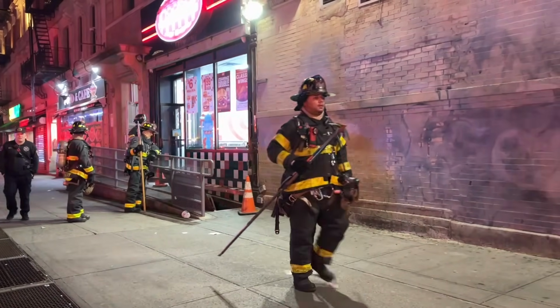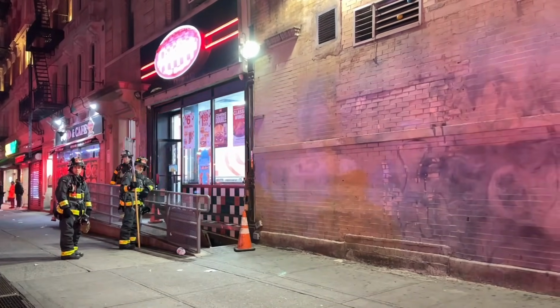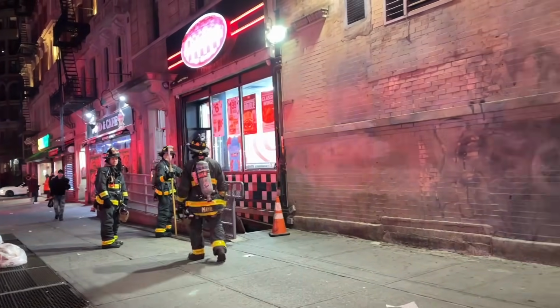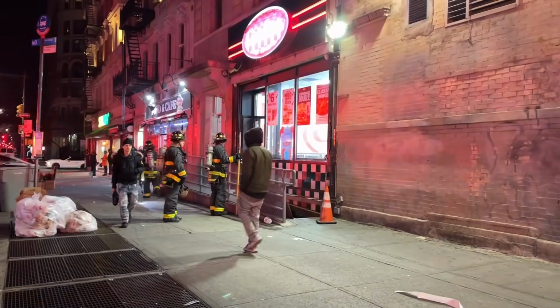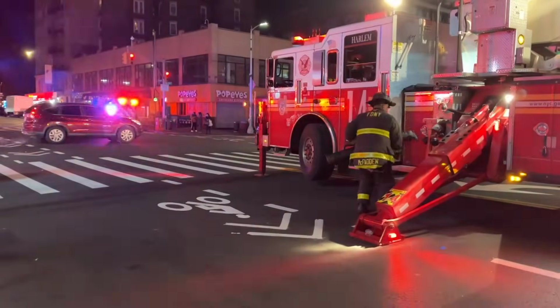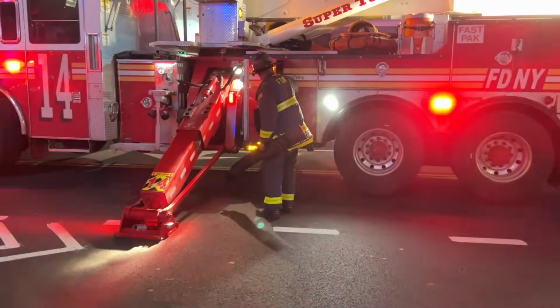Battalion 16. Progress report on Box 1474. Box 1474, we're still using 2 and 2. Arrest there. Still investigating the smoke condition. 10-4. He's still using just 2 and 2. They were getting the tower ladder ready. He came and grabbed some tools and whatnot.